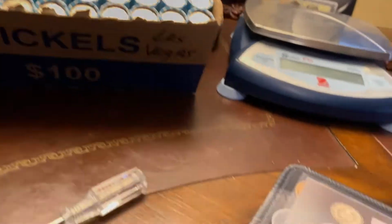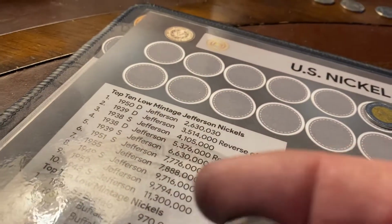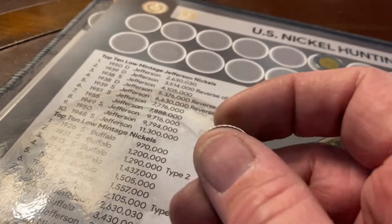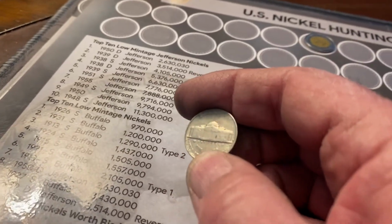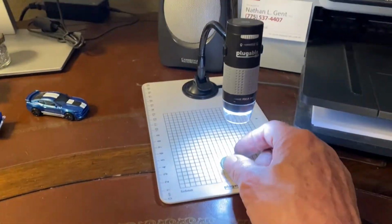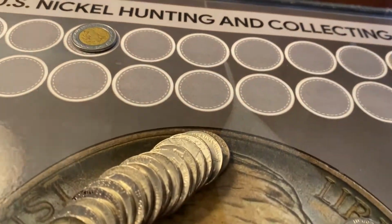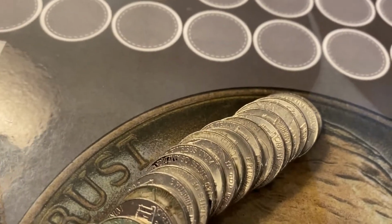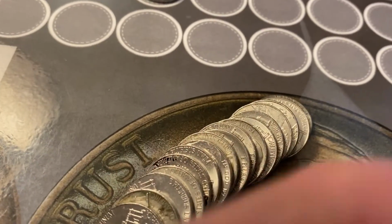Okay, 15th roll in and another one in the 50s. 1954D. Let's see if this is the S over D, maybe. No, just a 1954D. I'm not going to bring you in for anything more in the 50s unless it's really something spectacular, but anything in the 30s or 40s I'll bring you in for. Let's take a quick look here, see if anything stands out.